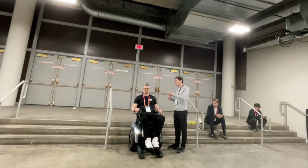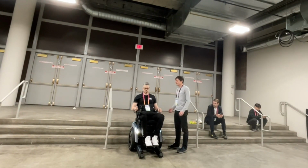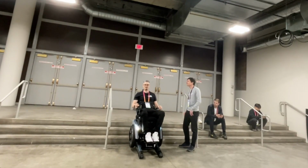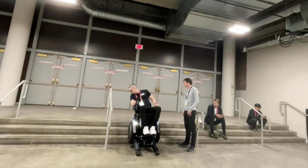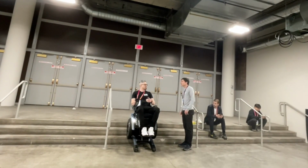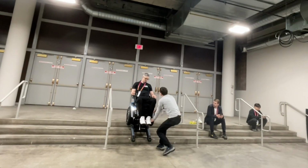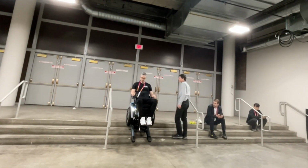So all I had to do here was reverse the chair right up to the staircase, switch the chair into staircase mode, and then keep on holding the joystick backwards, and then the chair did the rest. As you can see, the mechanical tracks are deploying, and I slowly begin ascending the staircase. The entire trip up the staircase felt very secure. Even when the person assisting me gave the chair a couple tugs, it felt stable the entire time.